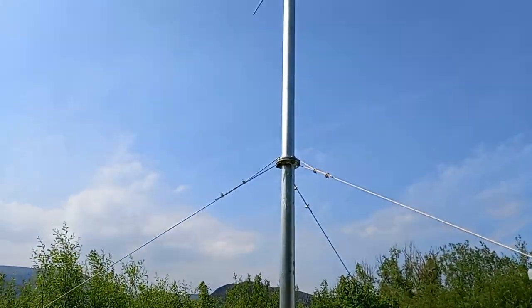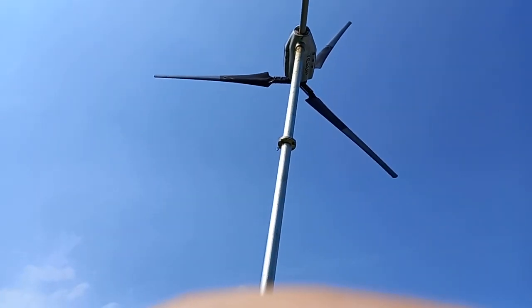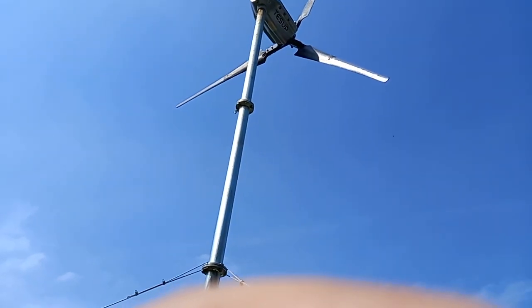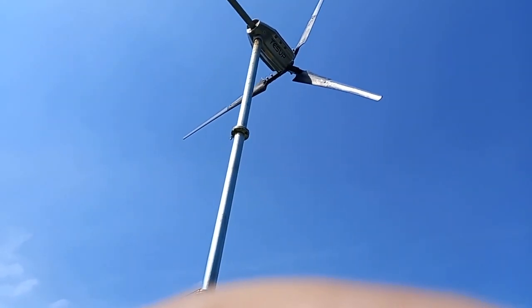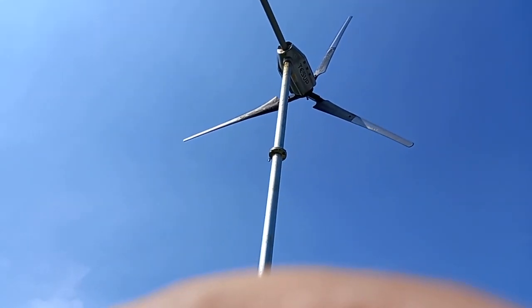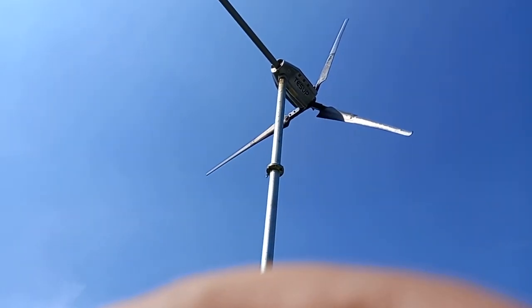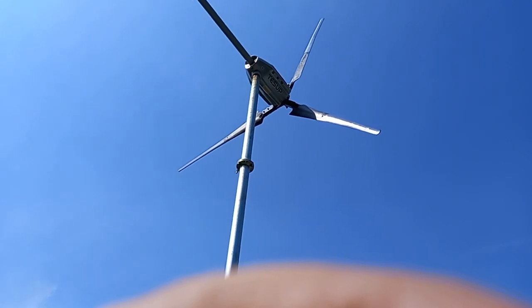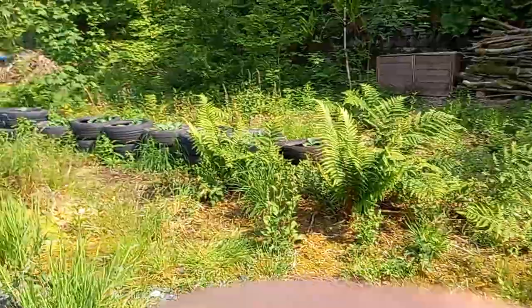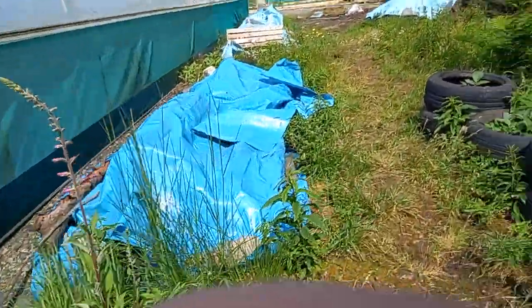Yeah. Now about this, we can't get this to work. Something to do with a brake, I think. Any experts on Tessup, which I've heard is a load of rubbish, please get in touch. Let us know why we can't get it to go around. It won't spin with the wind. It'd be charging the batteries in the building over here.